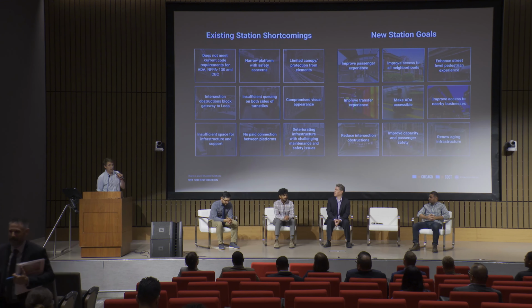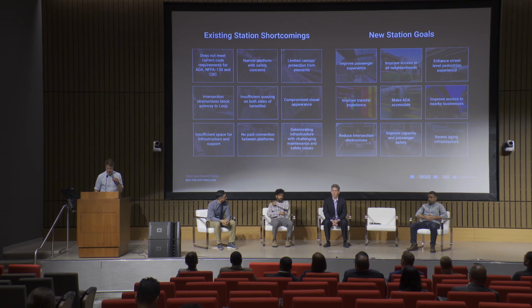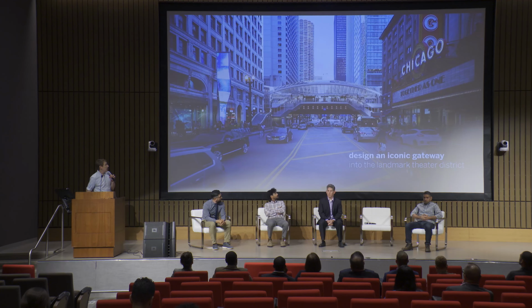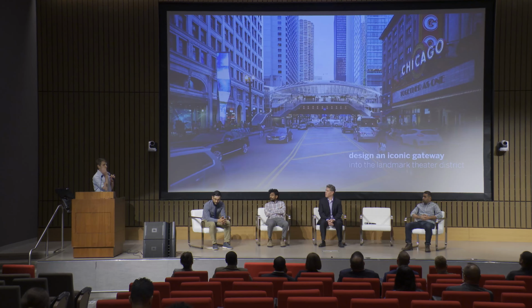So we were seeking to make the station fully accessible. Provide improved access to nearby businesses to really enhance the street level experience. As you all know, it's very dark under the current State Street station, as well as from a driver experience. It's not the safest. It has the column in the center. So we're looking at improving the vehicular flow as well. And in addition to all of that, it's also a sort of gateway and a very prominent moment for everyone that's coming into the Loop, sitting with the Chicago Theater with that great view down State Street at Lake.